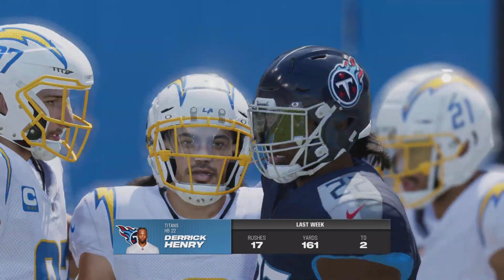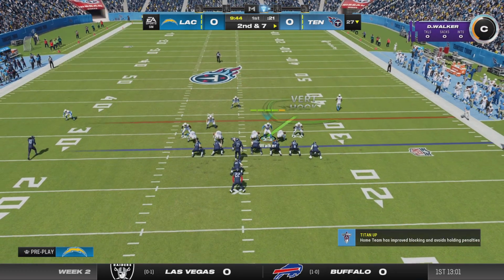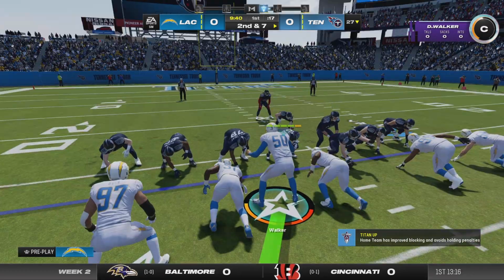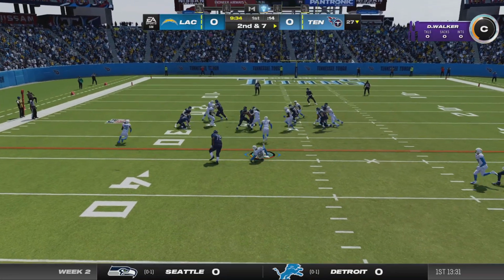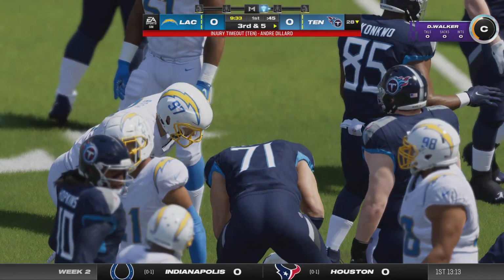Second down coming up. And they'll come up on a 2nd and 7 from the 27. They'll run it again with Henry. Only a couple there as he'll be brought down about the 28.